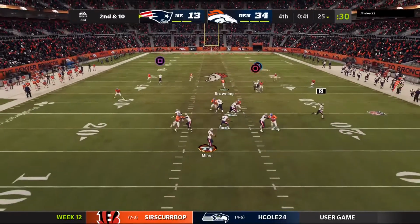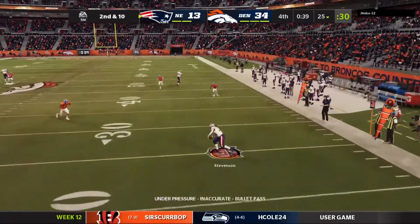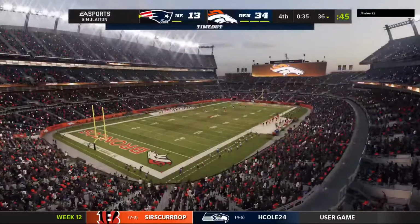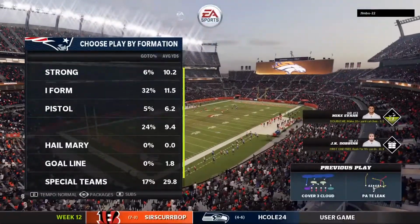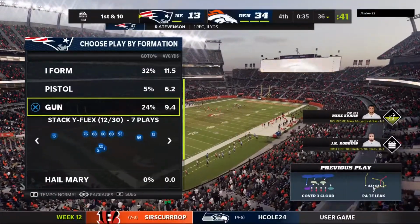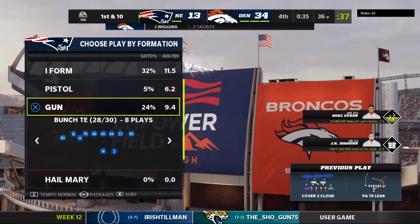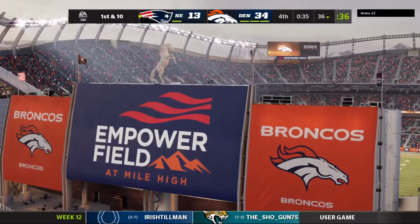Off the play fake. Minor. And that'll be complete to Stevenson. And they're able to get this one across the 35. Now the Patriots will use the second of their timeouts, as the clock will stop with 35 seconds left to go.